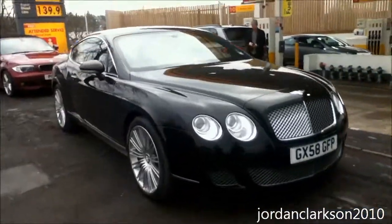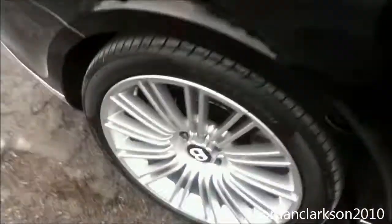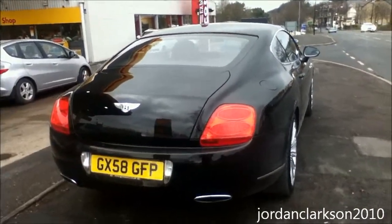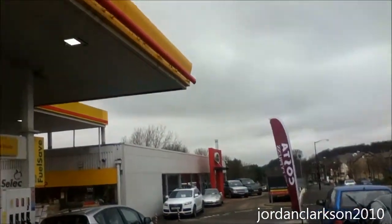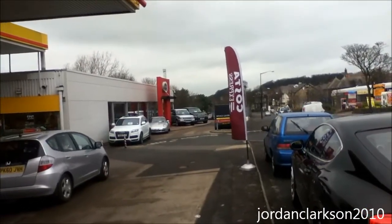And another Bentley GT Speed. On a 58 reg, it's black. Black interior, lovely. One of many, many Bentleys at GC Motors. Absolutely awesome. Thanks to GC Motors for letting us come in and review all the cars. Some amazing metal.